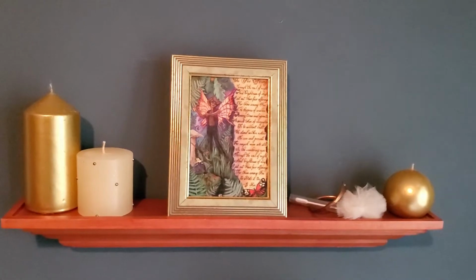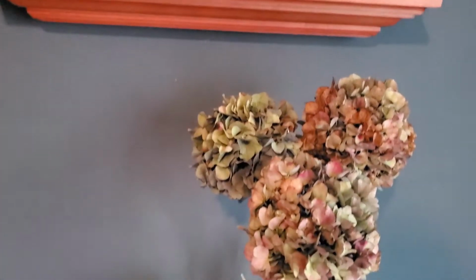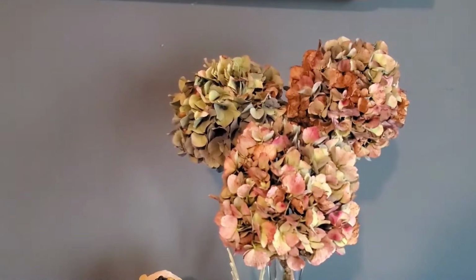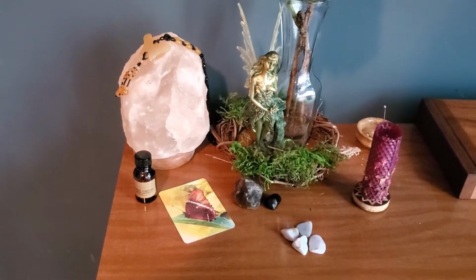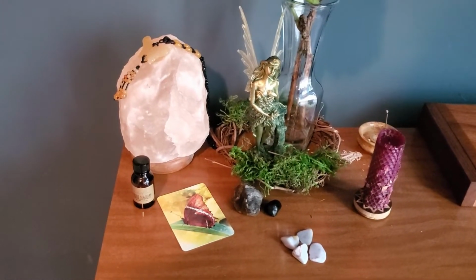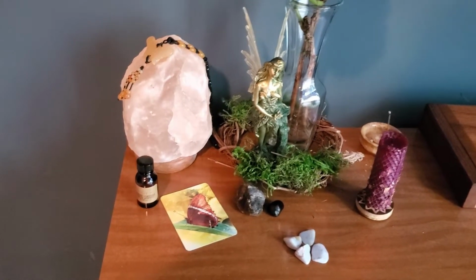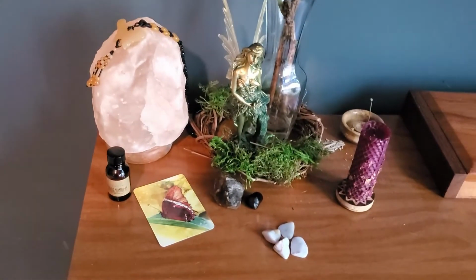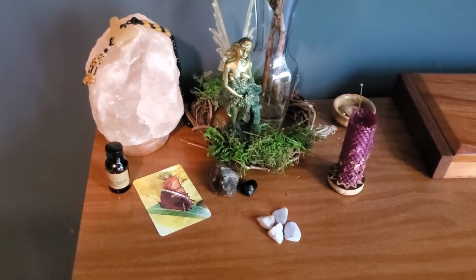This month's Witch's Moon was about fairy magic, and so I was able to put together this little display in my bedroom. And you'll see there I'm drying some hydrangeas as an offering to the Fae. There's a beautiful piece of amber, and a piece of Apache tears that are part of that display. They're with the nest, the fairy, and also the candle. You'll also see here some chalcedony. That chalcedony is actually something I'm preparing for a crystal grid, which I'll show you in just a moment, and we'll talk a little bit more about.